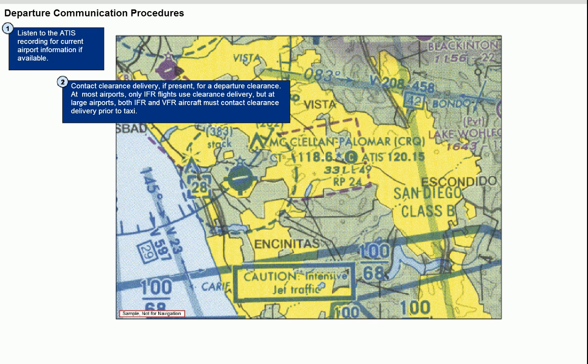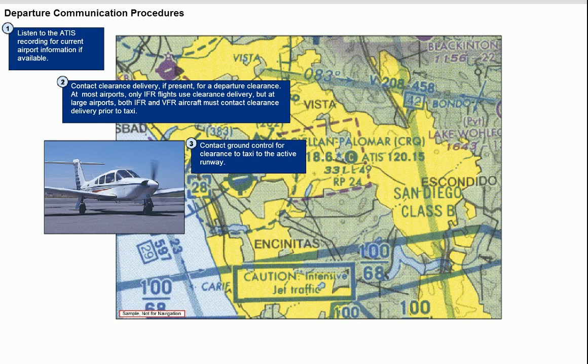Palomar clearance delivery, Piper 8252 Sierra, information Foxtrot, VFR to the southeast. Piper 8252 Sierra, Palomar clearance delivery. After departure, fly heading 250, climb and maintain 2,500 feet. Squawk 3504, SoCal departure frequency will be 127.3. Contact ground control 121.8 when ready to taxi.